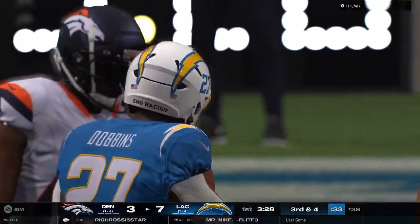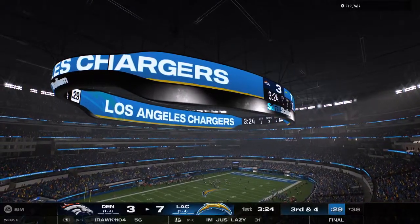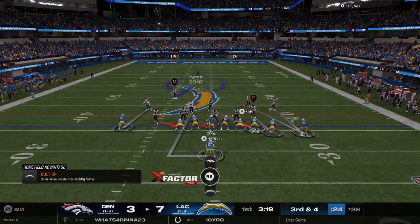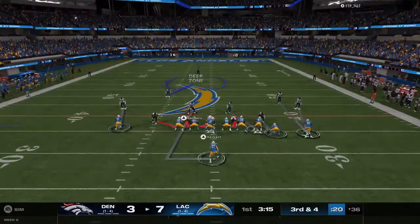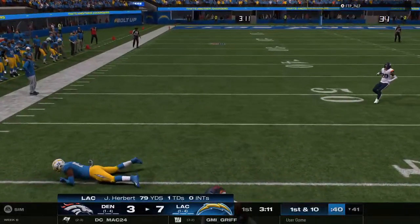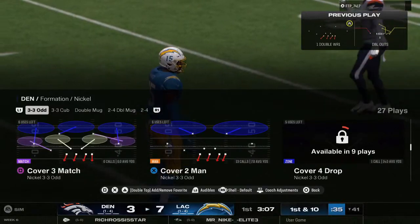I know that completion doesn't move the chains, but I love it nonetheless. You make sure that defense is aware of every eligible player going out, and this time it was out of the backfield with the running back that shows he's adept at catching it as well. Herbert now to throw on 3rd. It's taken in by Mingo, and he'll pick up enough to move the chains.